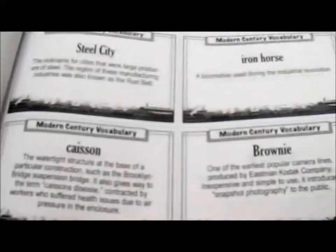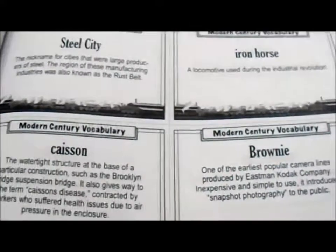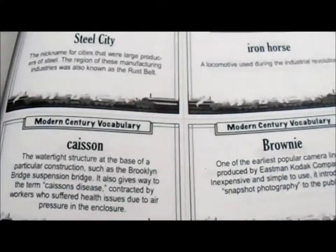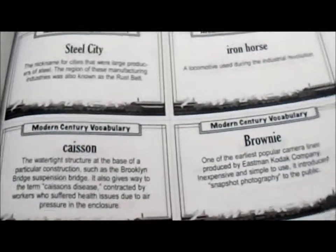I go over the words with the boys a couple of times throughout this unit, and then at the end we kind of play a game with them, sort of like Jeopardy. So I only needed one set of these.